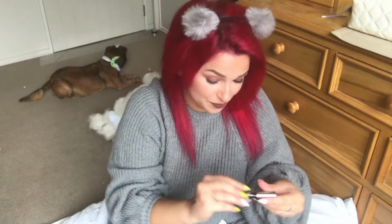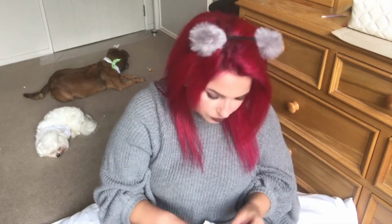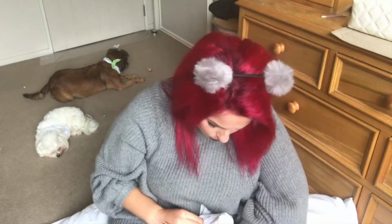Oh my god, look how amazing that is. Oh my god, I've never seen these. I don't even think they have these in New Zealand yet. That's so freaking cool. Oh, and this must be the little moisturizer in the little tub. That is so freaking cute. Such a cute little moisturizer. Oh my god.